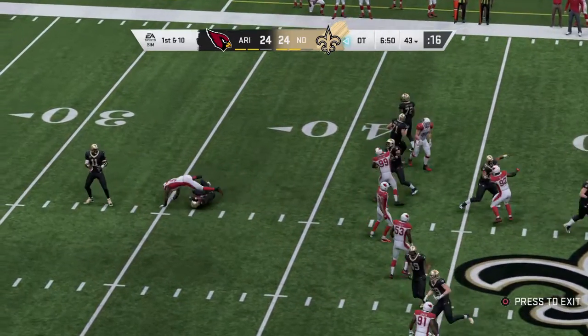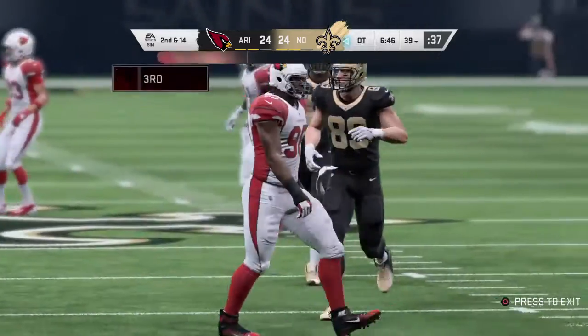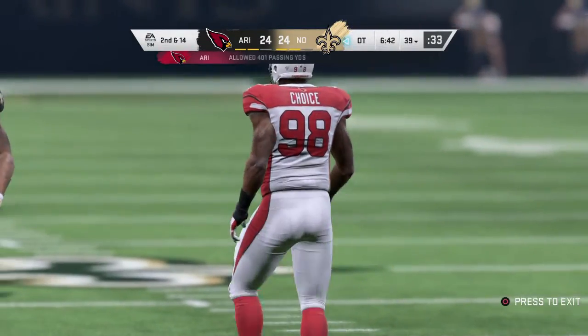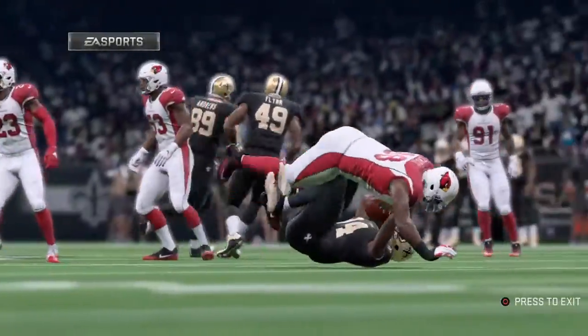They'll run on first down. Meadows. And that one blown up quickly as he's going to be stopped before he could even get started. That'll be a loss of 4 yards on the play. And that's going to make it 2nd and 14.